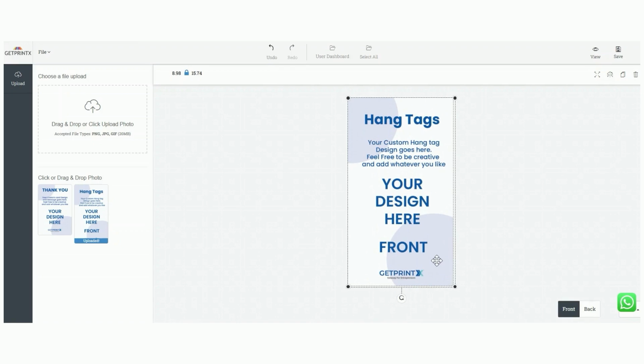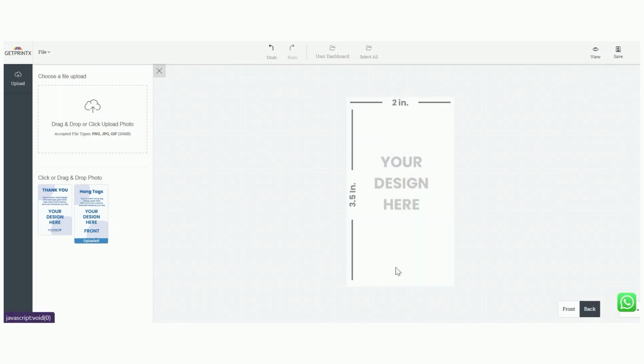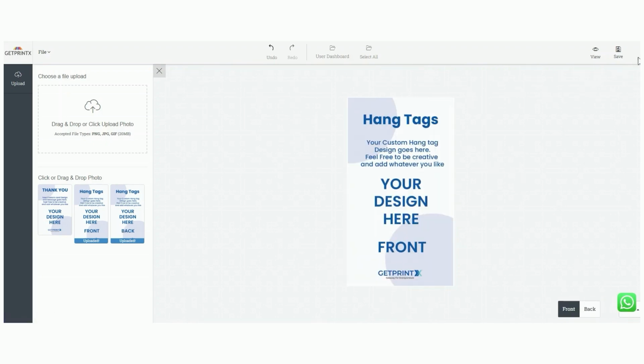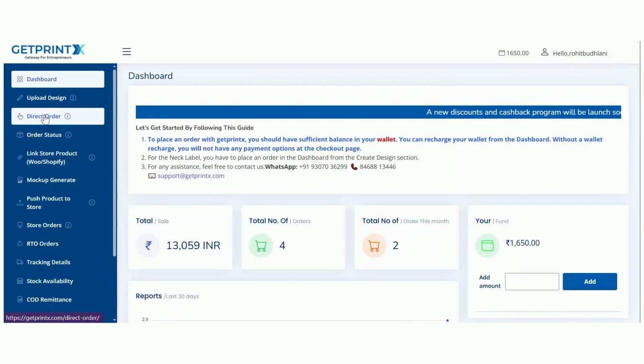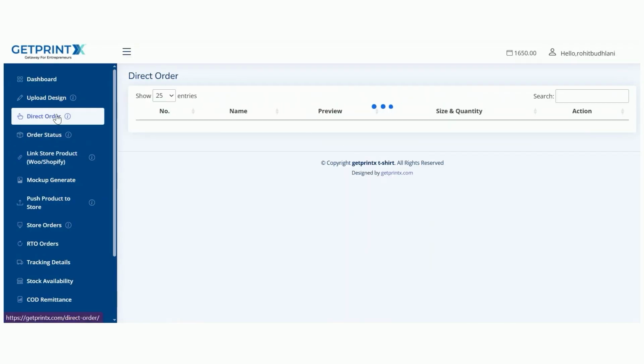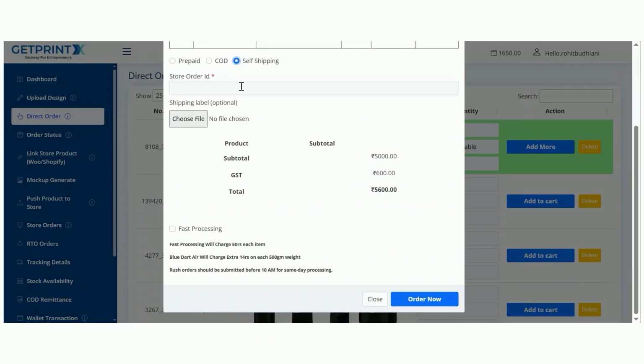Usually hang tags are two-side printed, so you can add on the front and on the back as well. So the front design is added, we will just add the back design. Our hang tag design is added, we will just click on save, just name our design, and similarly we will place the order through the direct order tab. We will just select the size and other options. We will add to cart and we will just add the store ID and just click on order now.